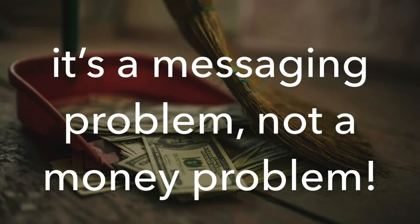All right, so it's a messaging problem. It's not a money problem. It's a messaging problem. I'm giving you the recipe of it. Did you see the simplicity of this website? Can you actually see how simple and effective it is? And how little would that cost to actually put together? See, you don't have a money problem with your website.